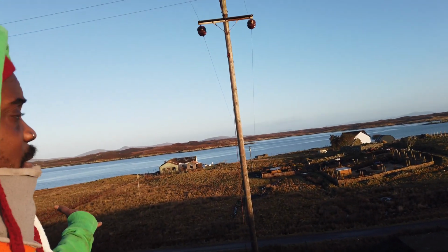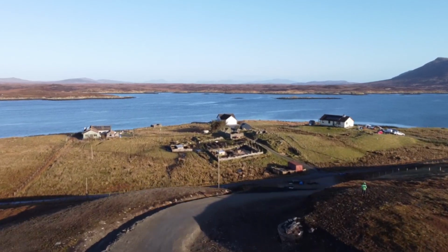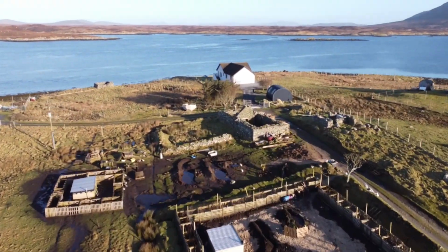My name's Alexander and I'm standing right now on our 10-acre croft, slap bang in the middle. We're in Scotland, in the Outer Hebrides, North Uist to be precise, and locals will say proper Scotland. There's hardly any trees, there's roaming sheep, and there's a lot of wind and a lot of rain.